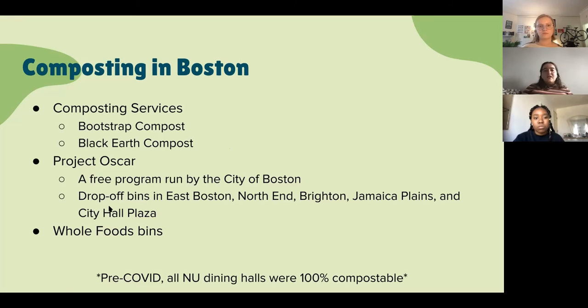So the next thing you can do is use a free service. There's one called Project Oscar, which is a free program run by the city of Boston. They have different drop-off bins all around the city. So there's ones in East Boston, the North End, Brighton, Jamaica Plain, and City Hall Plaza. The easiest one to get to from Northeastern campus is either Jamaica Plain or City Hall Plaza. If you go to City Hall, you can just take the Green Line right to Government Center, and then at City Hall, they have an area that has all their trash bins, and you'll see a tiny sign that says Project Oscar, and you can drop off your compost there, and that is completely free and pretty easy. So that's a really great option.